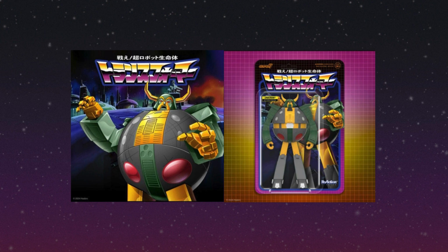It was $25 for a larger reaction figure. It looks really cool. I have the first one that came out, which is more based off of the concept toy from the US, but I'm on the fence about this one. I'd like to get it, but I'm kind of trying to decide if it's something I really want.